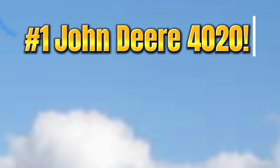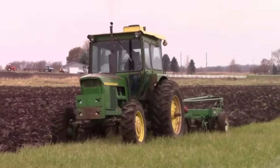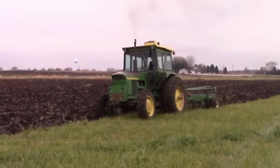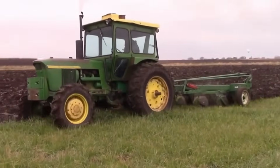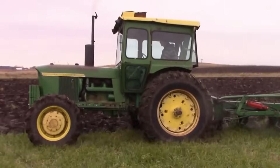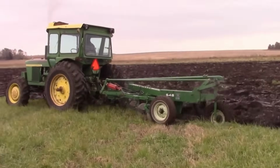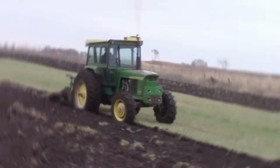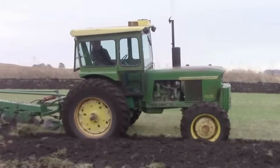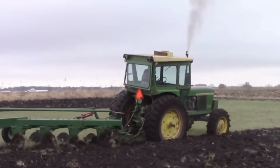Number 1, John Deere 4020. The drawbar horsepower of the tractor is 83.8 horsepower, and the PTO horsepower is a pretty nice 95.8 horsepower. This is a tractor that was the face of John Deere's revolutionary step forward in tractor design and set a benchmark for the power and design of the 4020. And it also put John Deere at the top of the tractors in the world. And it was also the blueprint for tractors to come.